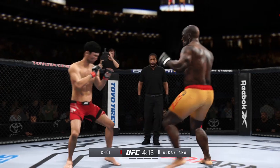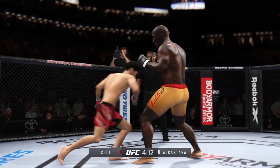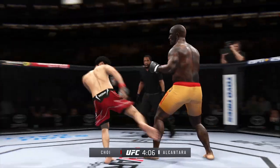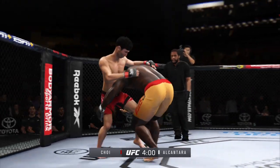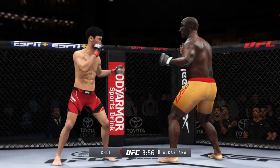Well, perhaps a sign of things to come as he lands a kick there. Nice kick landed by the gentleman. Lunges forward with a left there. Nice kick. Continues to mix it up, going to the head, mixing in some body shots. Oh, shoots with a double leg takedown. Looked to be a good entry, unable to finish the job.